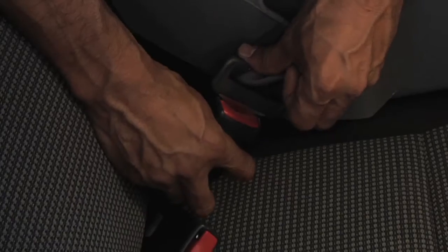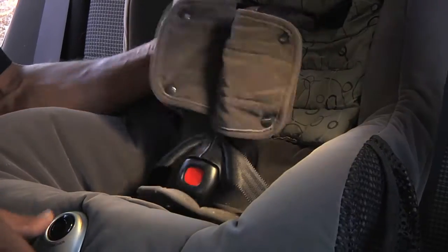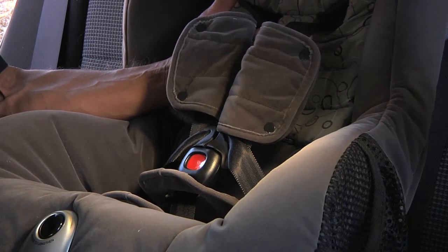Stage 2. This is a forward-facing restraint. It'll take a child from a minimum of 6 months to 4 years of age. It has an inbuilt harness, which is the most important part.